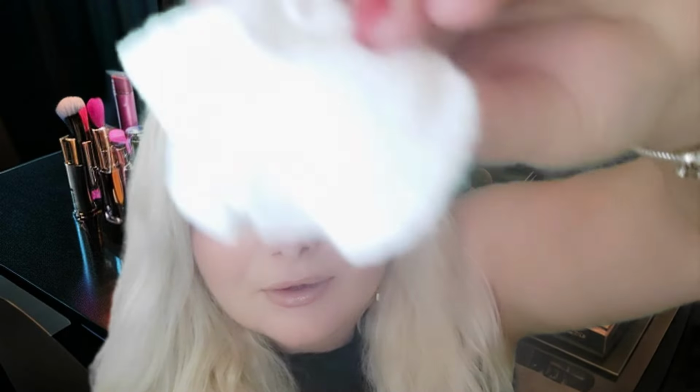So I'm going to gently clean your forehead, down to your cheeks, the other cheek, with circular movements, a little bit on your nose, your chin, your neck. These also hydrate your skin. Just nice and gently.